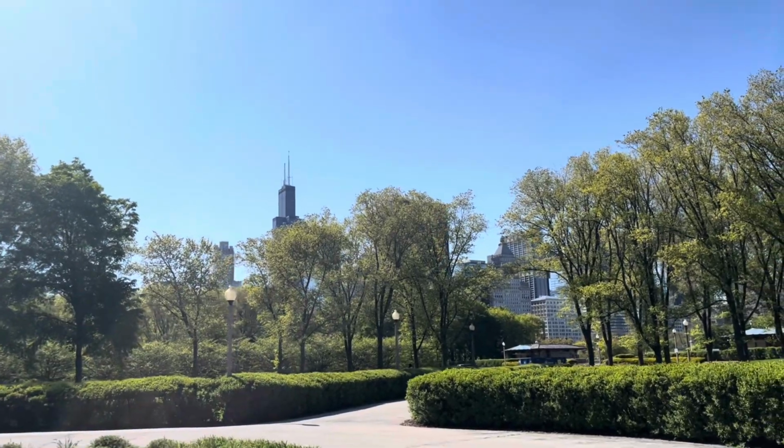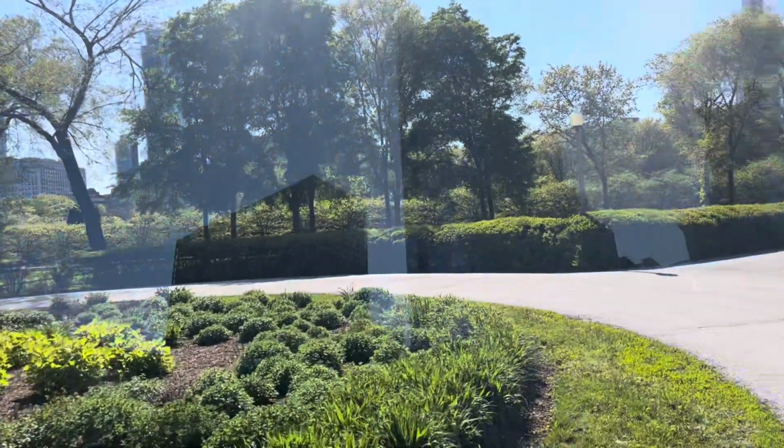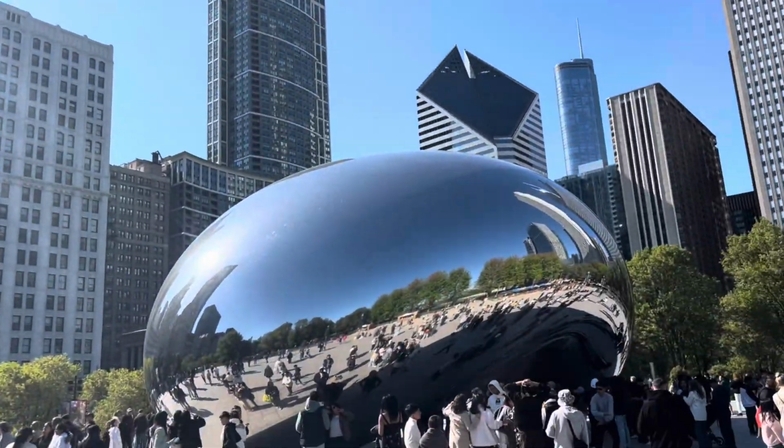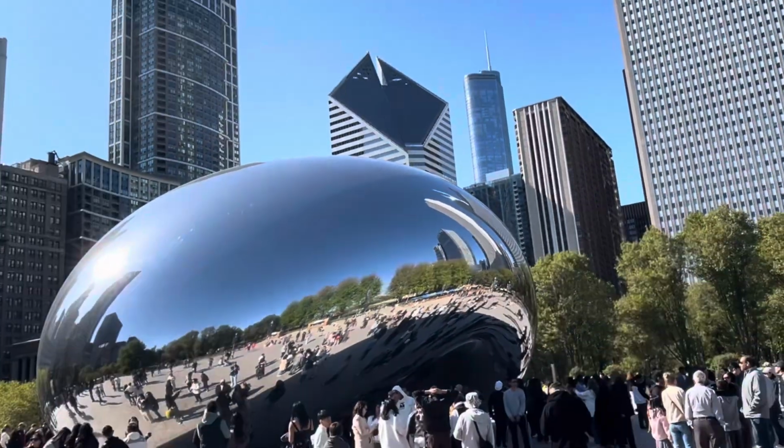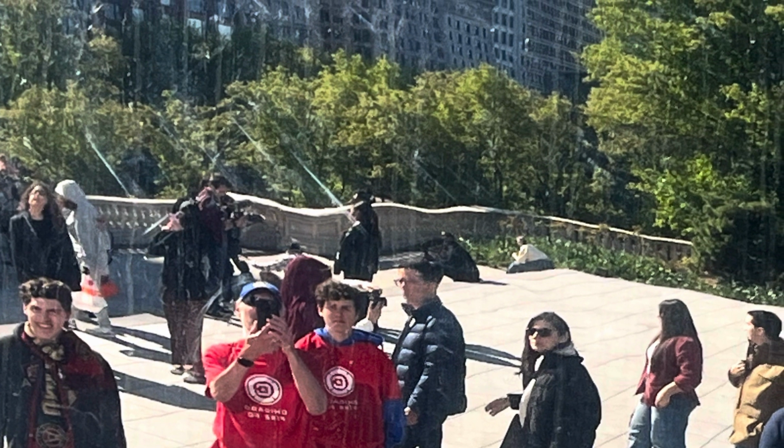After the game, we still had an hour to kill before the train to Kenosha was back, so what a better thing to do than walk up about a mile to Millennium Park, see the Bean. There we are. I'm waving somewhere. And there we are. There's my family, my brother, my dad, and I, who all went.